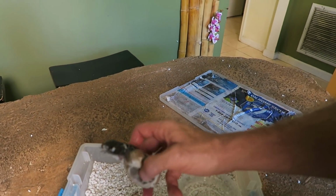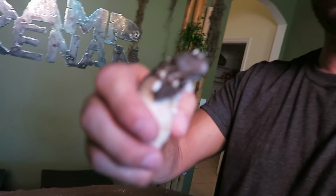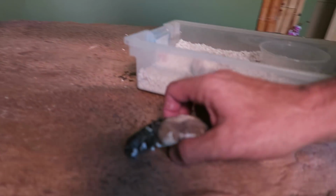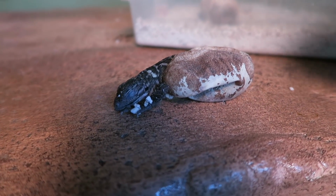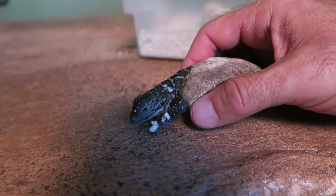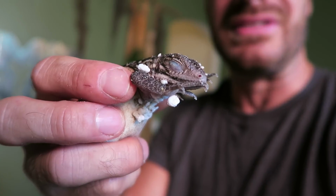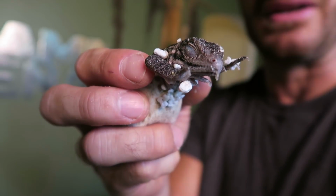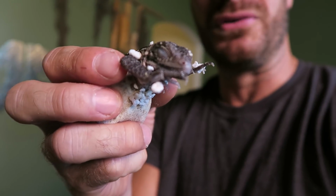This is a little baby rhino starting to hatch. How amazing is that? Oh, I don't like that non-focus. We gotta focus on the little dude. That's better. Okay, so here he is. Oh my goodness, is that amazing? And he's just now getting on out, and he is going to be a beautiful Rhinoceros Iguana.